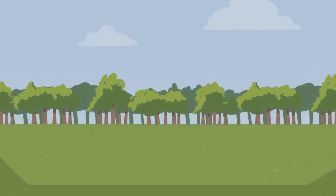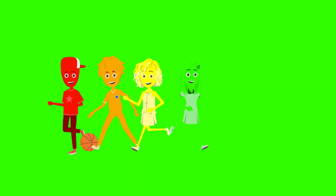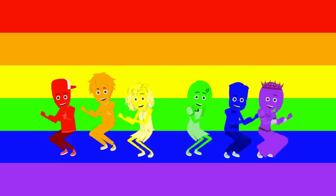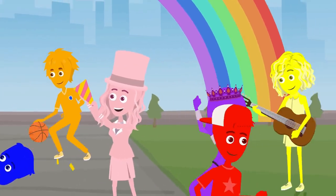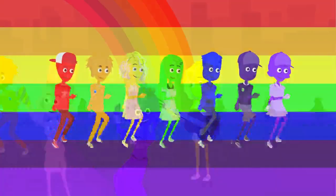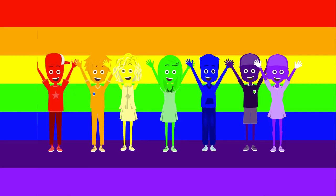In a world of colors where dreams come alive, meet the color friends ready to thrive. Color friends, come along and sing. A rainbow of friendship together we bring. When we come together, we're a spectrum of delight. Hand in hand, we'll make the world shine bright. Through all the colors, our bond will never break. We're color friends forever, for goodness sake.